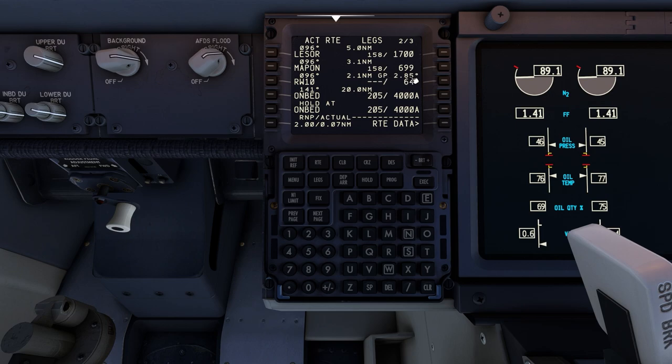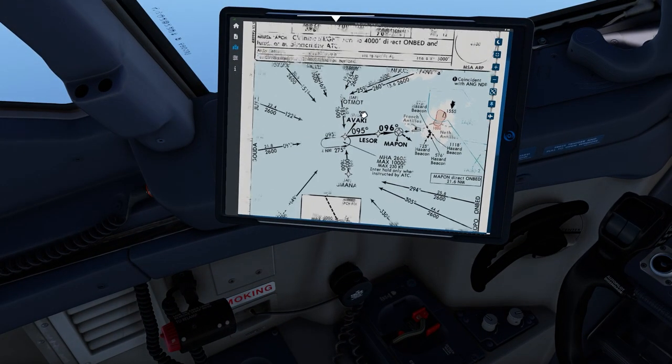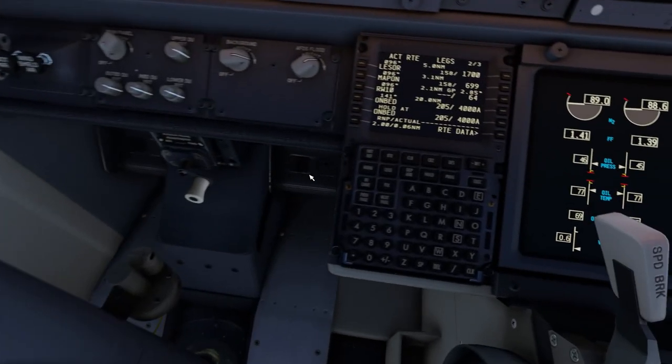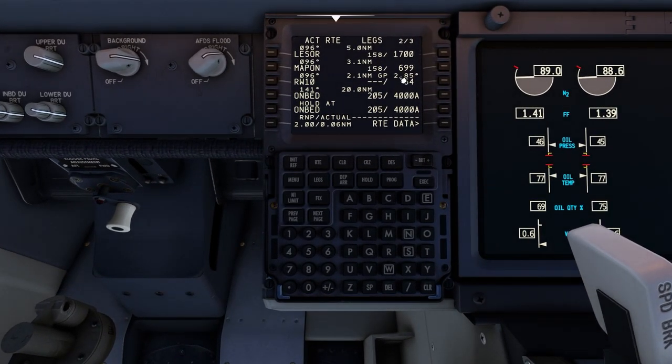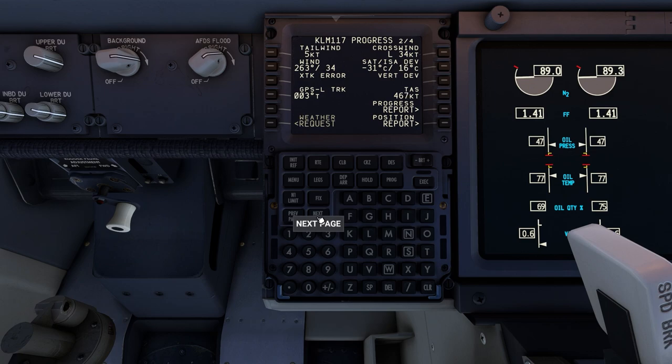And the glide path. Glide path is 2.85 degrees. Is it mentioned in the chart? That says 3 degrees descent angle. That's not matching with my FMC. 2.85, and that's 3 degrees. I don't get it. Progress page number 4.